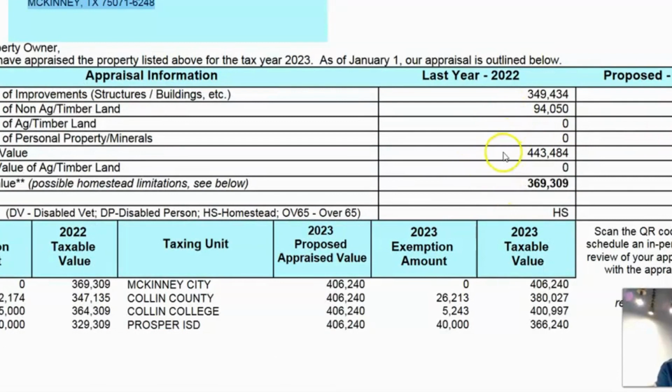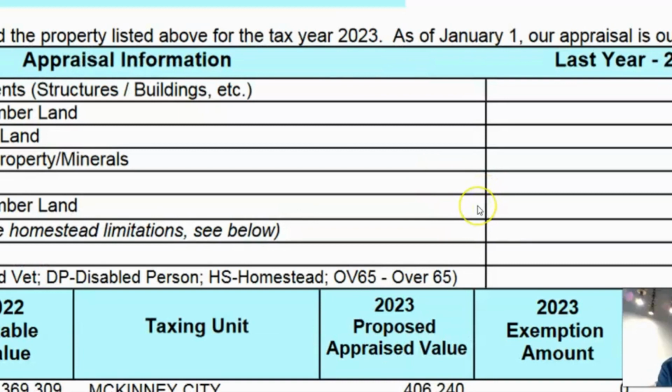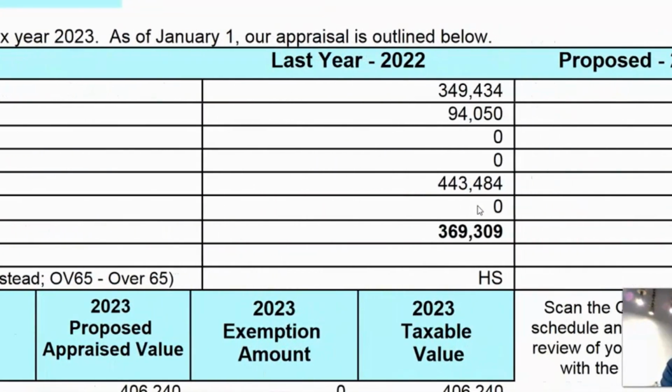So last year's total market value was $443. This went up to $524. But notice this: the assessed value for appraisal, the appraised value was $369. I was blowing this up a little bit so we could see, and the actual proposed value was $406. So this is going to be what your new taxes are based on.